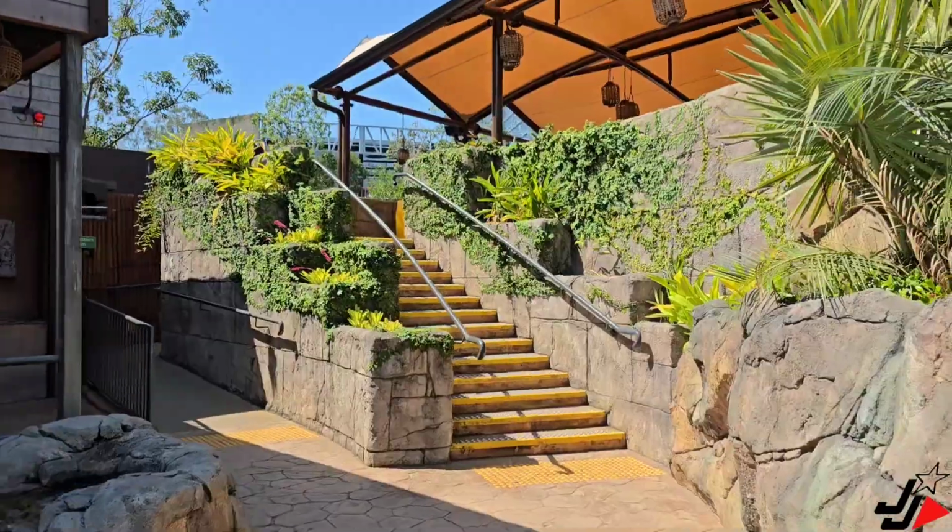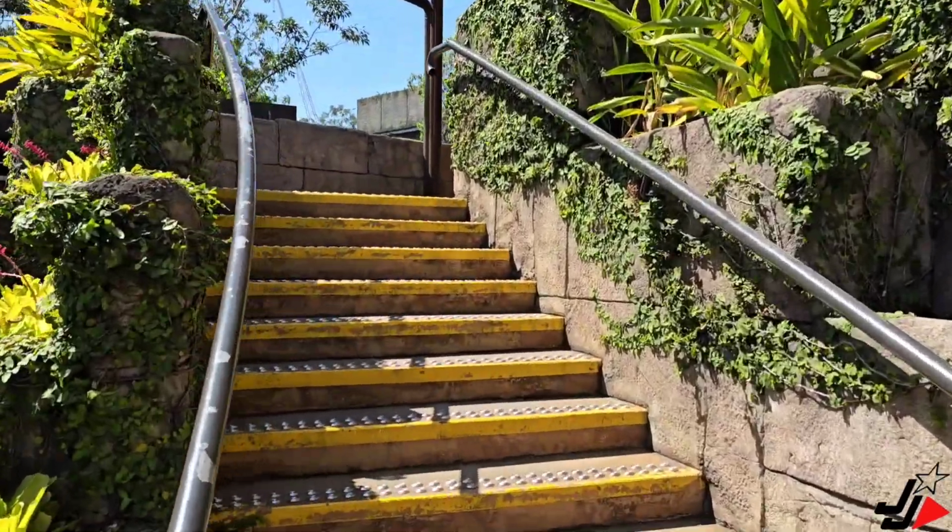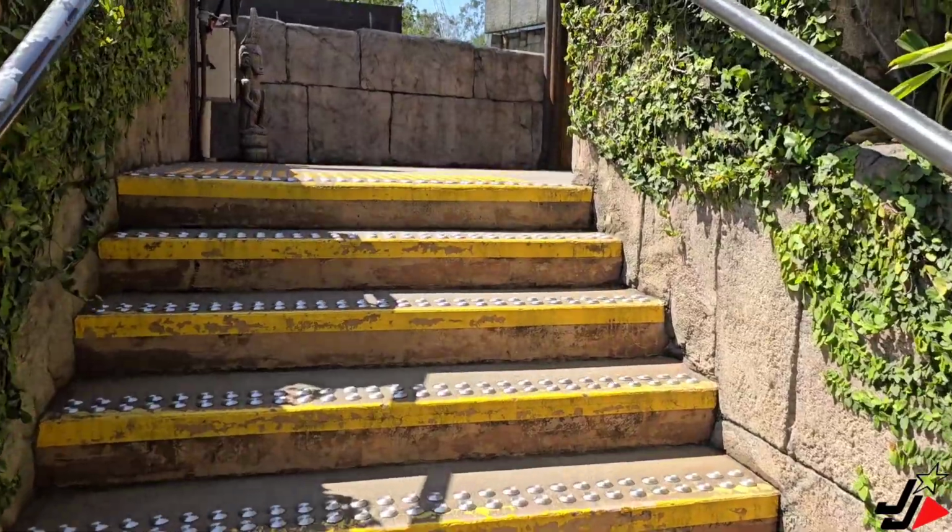All right, so we're going to head up the steps, and looks like we will get a good view of the Jungle Rush coaster construction from this end.